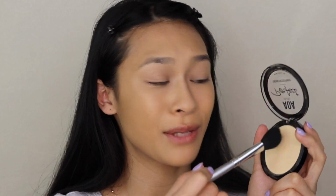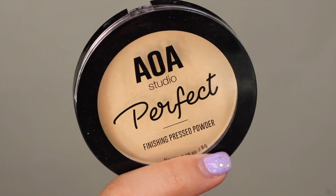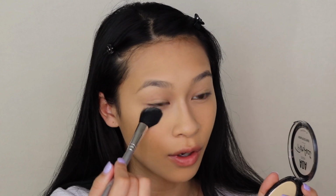For the powder, I was actually really excited that you guys chose my favorite powder, which is the ShopMissA Pressed Powder in the shade Banana. I've gone through a whole pan of this and I am quickly making large dents in it.